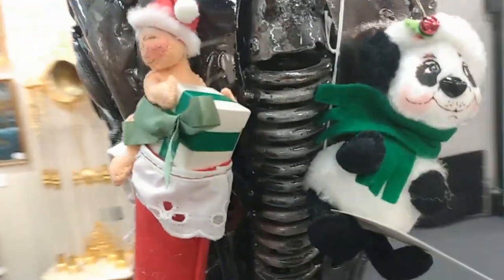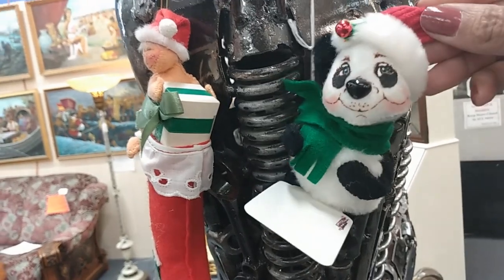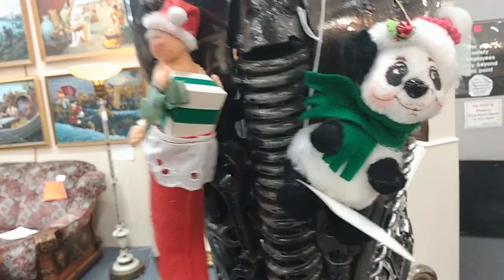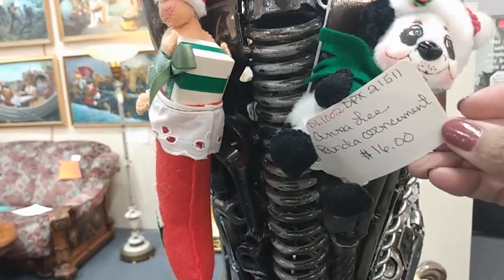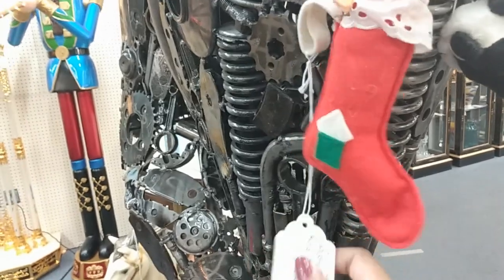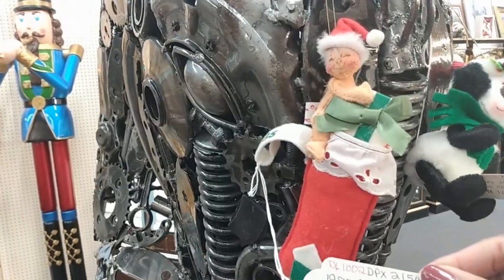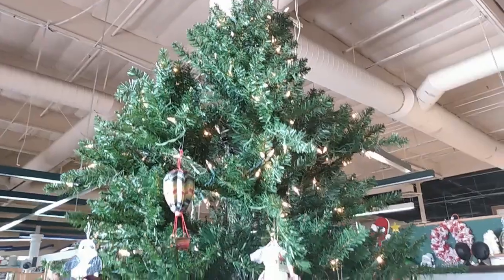All right, I found these really cute Anna Lee ornaments, and you can always tell the Anna Lee figures because they have such cute expressive faces. So this one is $16, and oh, the price on this one is $28, but they're very cute. I don't think I'll be picking these up. They're a little bit out of my price range.